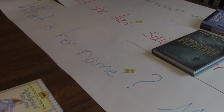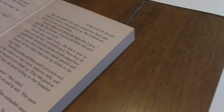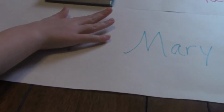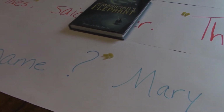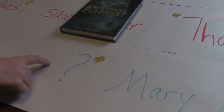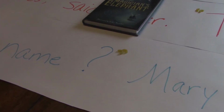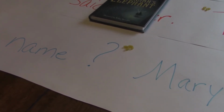All right, now let's look at page 43 and see what we got. "What is her name?" Mary asked. Okay, so what did you do? I saw you move something. I moved those because in the book it shows them right there, but I put them right there. Okay, so it's just like a comma, right? It comes inside the quotation marks. Okay? All right, very good.